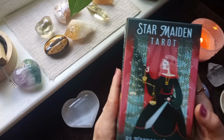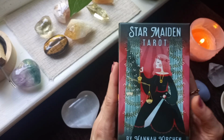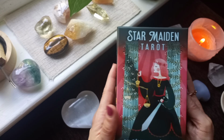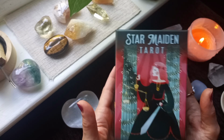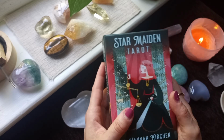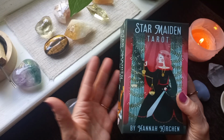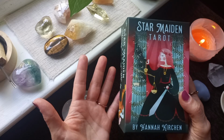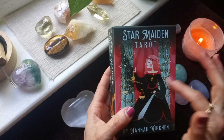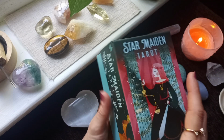US Games is really on fire with these decks. The production quality of these decks is really indie deck quality more than mass market, and the price point is still very accessible. This is in the price range of $23, $24, I believe, but double check. I'll leave a link to their website if you want to purchase the deck.